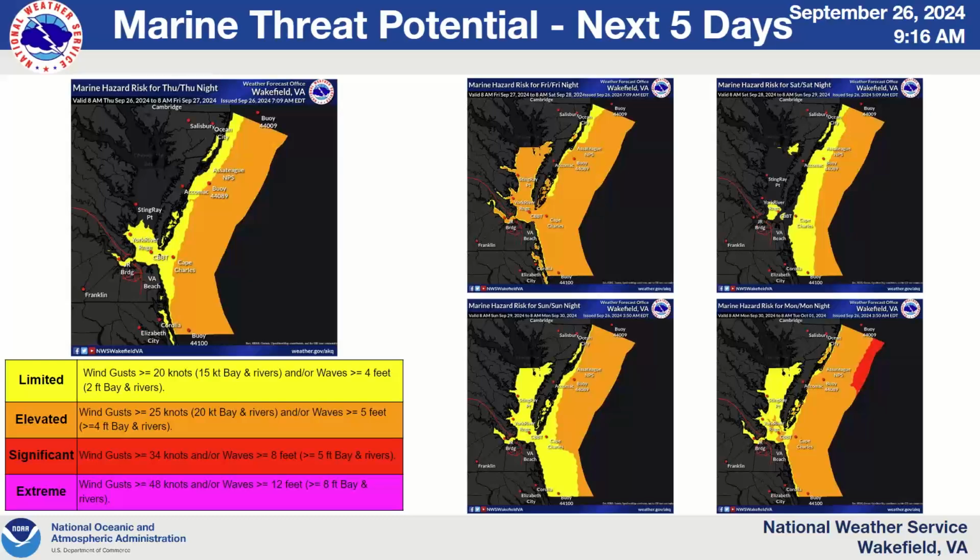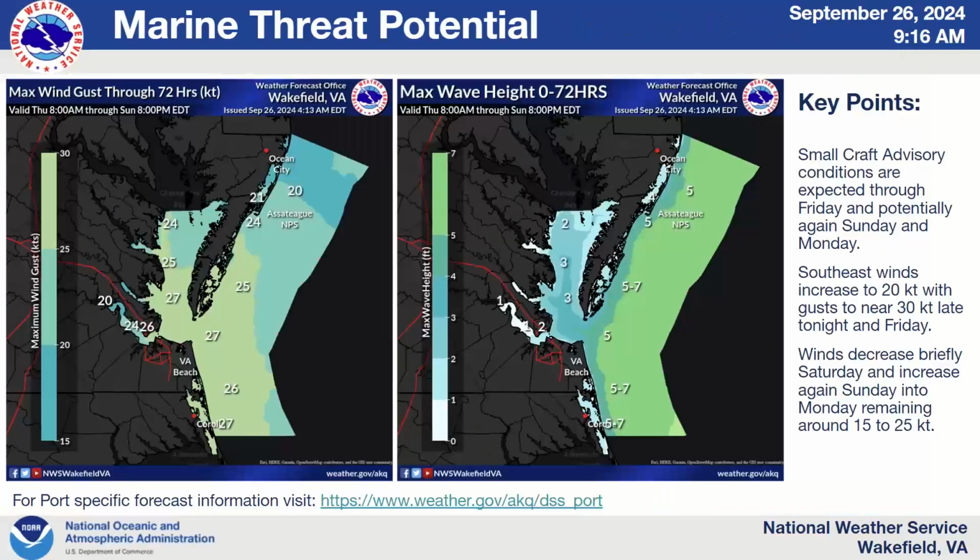As far as forecast specifics, max wind gusts tomorrow looking at 25, maybe up to close near 30 knots. And for waves, we're looking at the 5 to 7 range in the coastal waters and 2 to 3 feet in the bay. And these peak gusts would be late tonight through tomorrow.